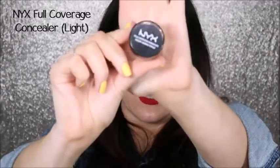For another concealer I've been liking, I use this concealer mostly to carve out my brows, and sometimes I'll use it for a cut crease also. It's the NYX Full Coverage Concealer, and it's one of the ones in the little pot. This is in the shade Light.